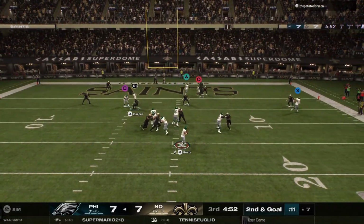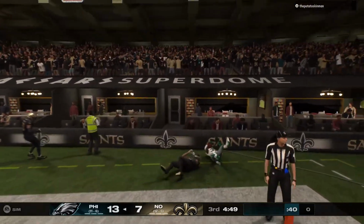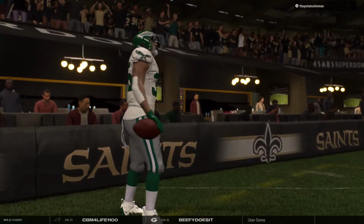Shotgun snap for Hurts. And he's going to score. Touchdown, Philadelphia! The Eagles grab the lead on their first series of the half.